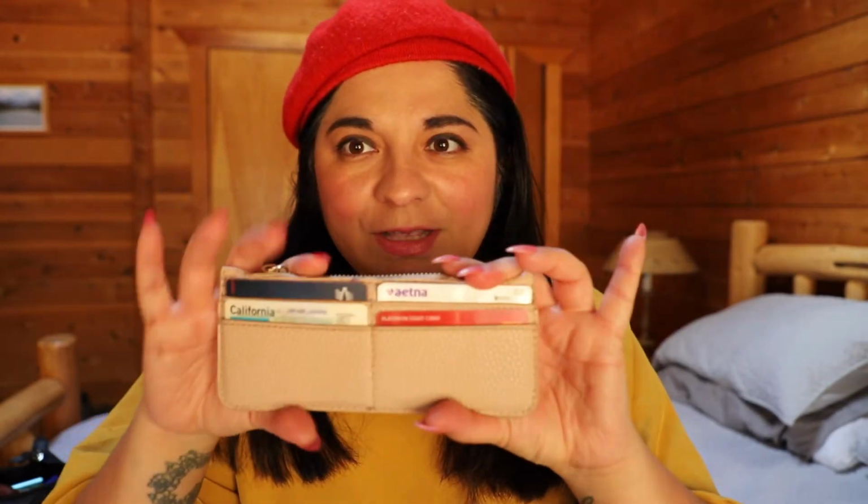Wallet. So I love this wallet. I probably should get a new one because I've had this for a long time and it just has some wear and tear to it. But I love it because A, it's pink. Pink is one of my favorite colors that you guys can tell from my nails. And it's very simple. It only holds about 4 cards and some cash in there.